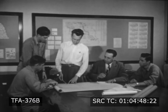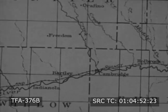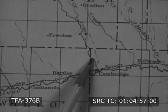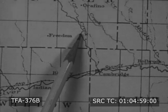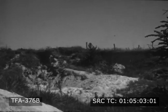They then give instructions to the men who are to lead the collecting parties to be sent out for the summer. This year, there will be a large party of men at Cambridge near the Kansas-Nebraska boundary. The fossil-yielding deposits near Cambridge are of Pliocene age, over 1 million years old.